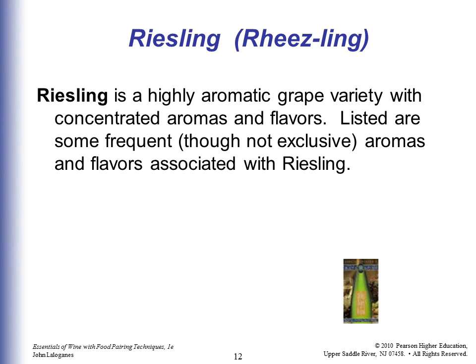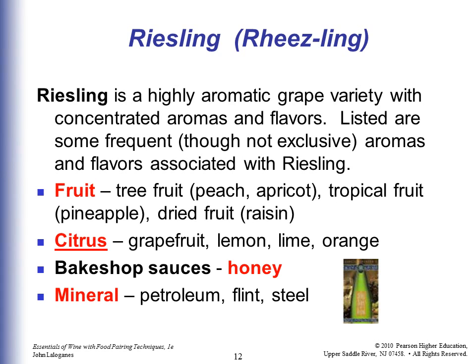So Riesling is a highly aromatic grape variety with concentrated aromas and flavors. Listed are some frequent, though not exclusive, aromas and flavors associated with Riesling. So this is what I do want you to remember for the test. Fruit, fruit tree, peach, apricot. These are smells and flavors that you would get while drinking the wine. Pineapple, raisins, a citrus flavor, grapefruit, lemon, lime, orange. Bake shop sauces, honey, minerals, petroleum, flint, steel.